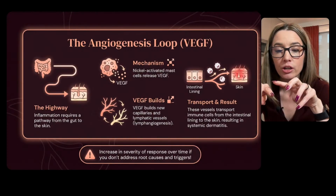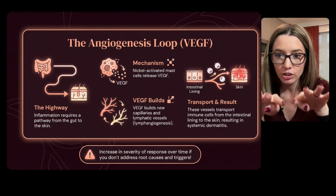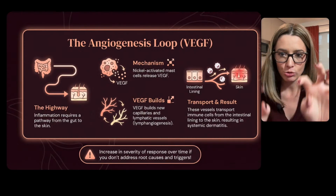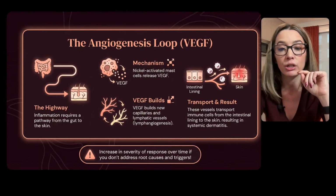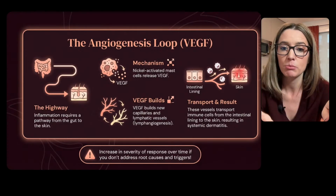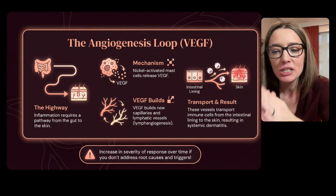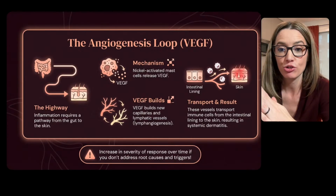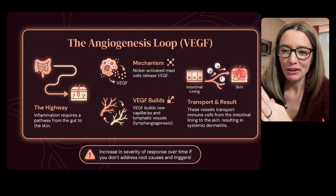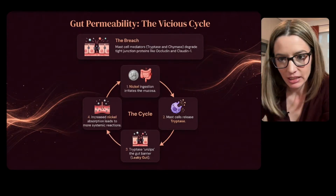And so then more little highways and more little roads will be built to your lungs, to your skin, to your gut lining, to allow more immune responders to get there faster, which then creates this vicious cycle of a higher response, a higher symptom burden. Hence why, I'm going to keep saying it, focusing on gut healing is so crucial for this and for histamine intolerance, for everything. It's so foundational. And that's basically what I just said.